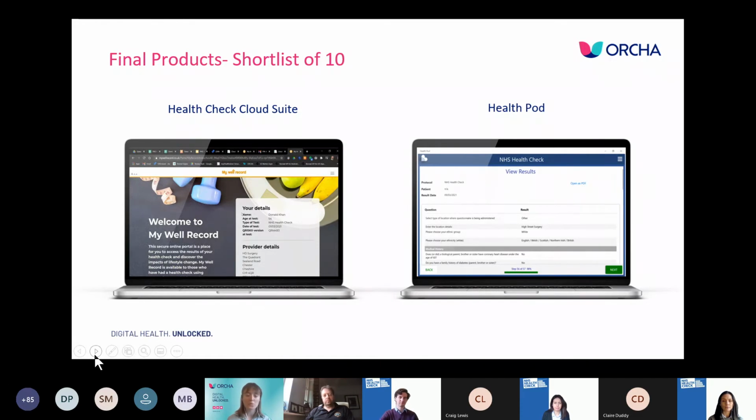Our next one was the Health Pod, which follows a similar format to a lot of the other ones, with a patient-facing questionnaire and a clinician-facing review portal. However, this one will accept readings from Bluetooth-enabled devices, like blood pressure monitors. So this solution can be installed onto a PC tablet for patients to complete the health check in a GP surgery waiting room. So there are multiple options, or the patient can download the application and do it in their own time. And when the assessment is complete, email alerts can also be sent by practice, and any results that fall outside of the set threshold will trigger specific alerts.